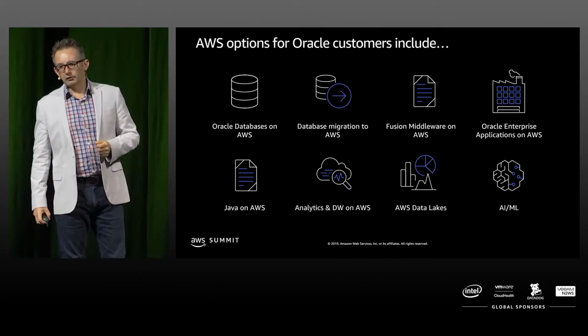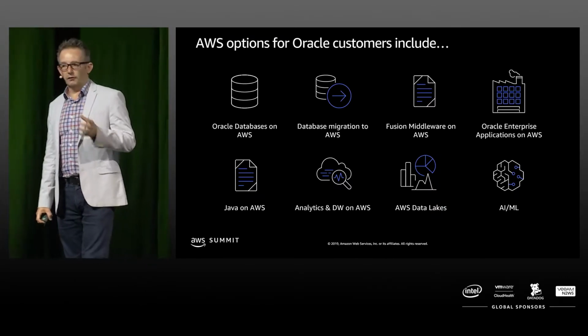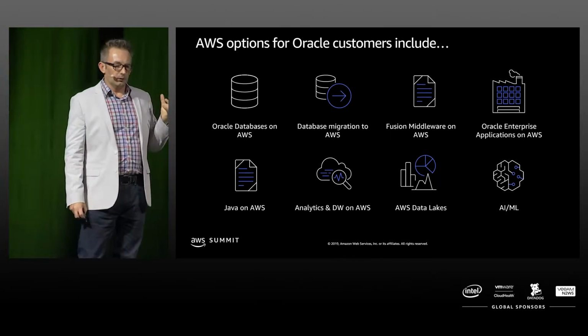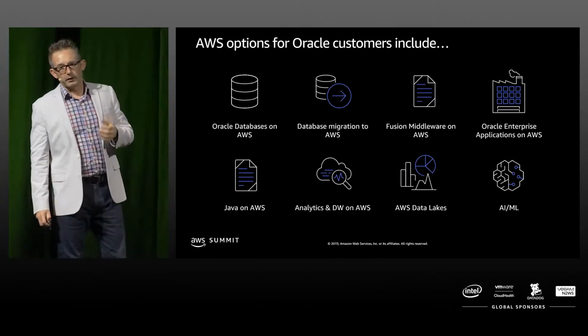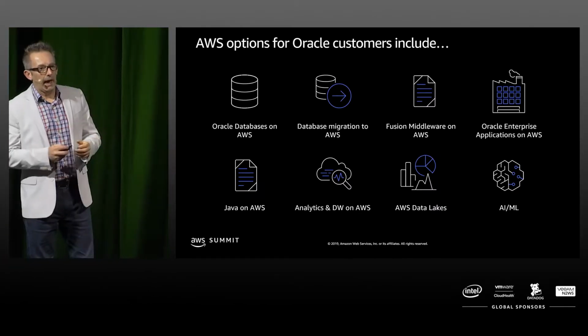We've also got solutions for customers who need Java and JDKs, for people who want to do analytics in new and different ways, moving from, say, Exadata to Redshift, people who want to build data lakes, and who also want to do artificial intelligence with solutions like Forecast and Personalize.